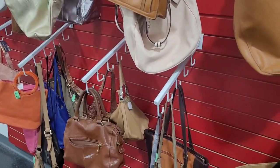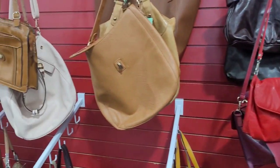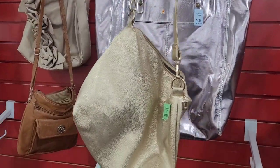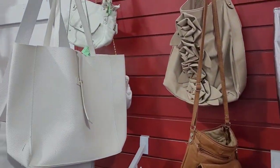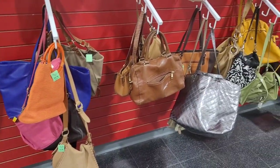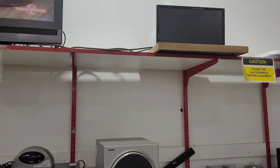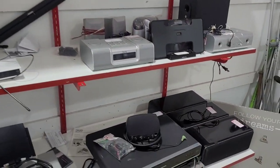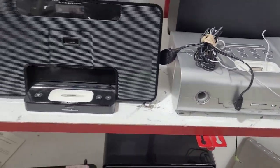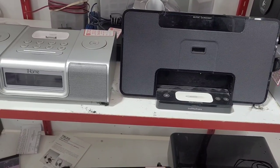Oh. Here is a few purses that they have out. Y'all, this is a very quick walkthrough. It's so crowded in here. Very, very quick. Here's a little bit of the electronics. The things they have over here. Got a lot of the little, what are they? iPod.